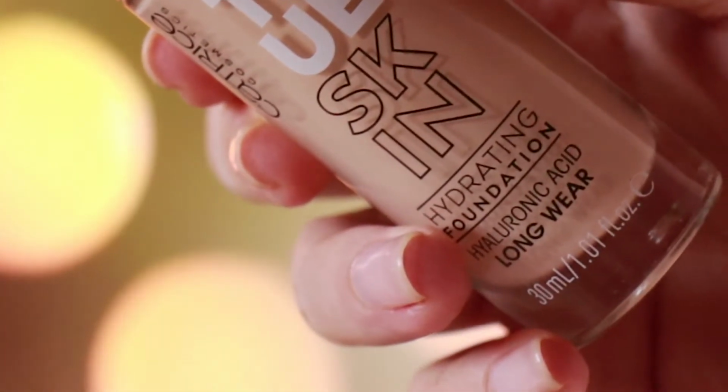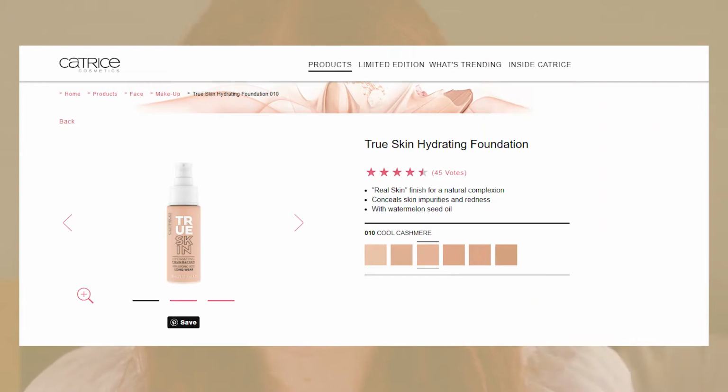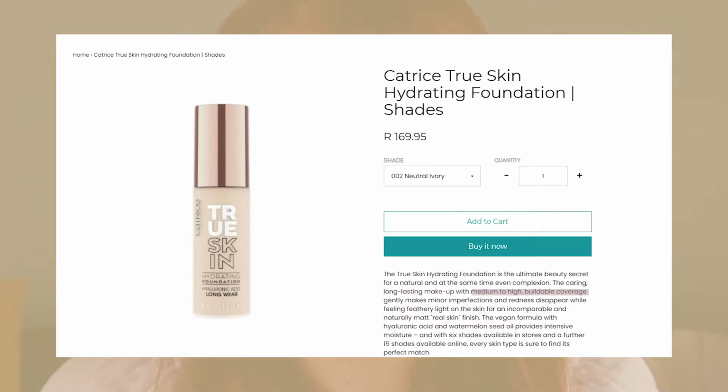Let's talk a little bit more about the finish and the actual consistency of the foundation. CATRICE claims that it is a real skin finish for a natural complexion. It conceals impurities. It has watermelon seed oil in it. Medium to high buildable coverage. It sits lightly on the skin and provides a natural matte finish. It is vegan with hyaluronic acid, which helps for additional intensive moisture.